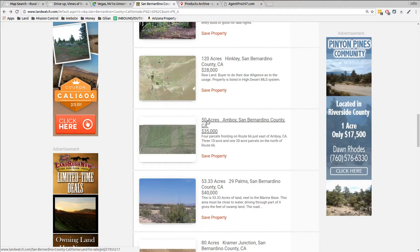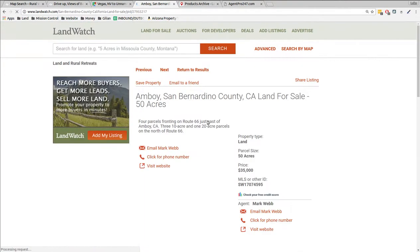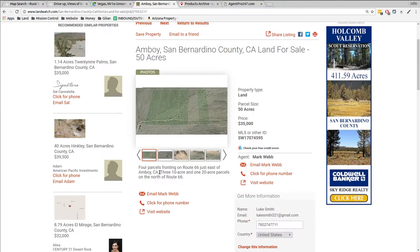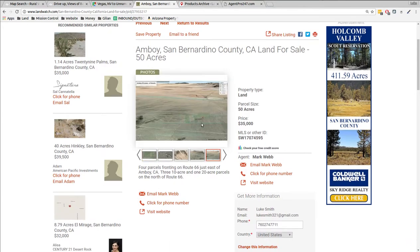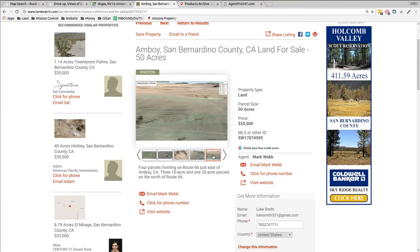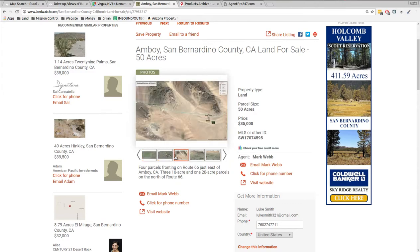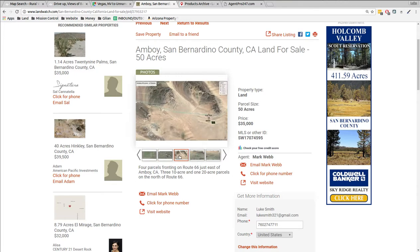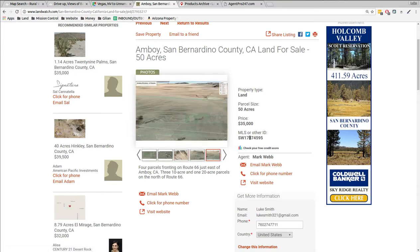50 acres by Amboy. 35 grand, so the price is starting to go up a little bit. So they're not contiguous. It looks like there's a piece. So it'd probably be good for reselling, like if you want to resell the pieces. Fronting Route 66. Okay, so they're on the highway. That's pretty nice. This might be section range township numbers though.